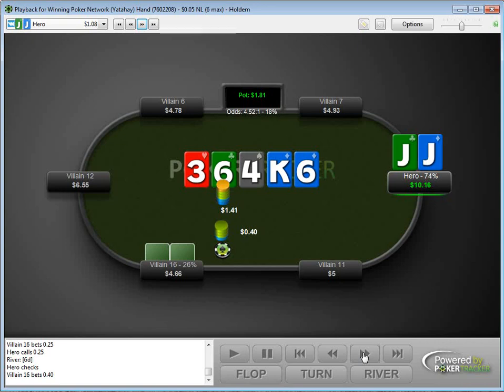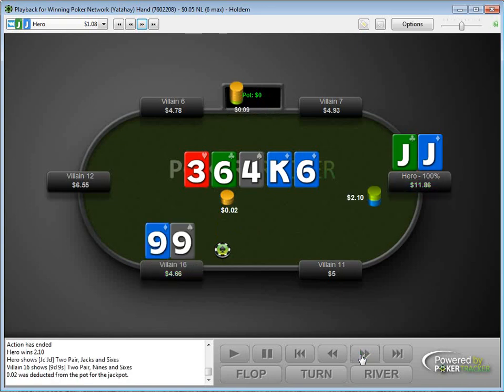I was definitely concerned he had a 6 here because he bet into me when he called my flop bet. He could absolutely have a 6 here and have three 6s. And if he had bet much bigger, I definitely would have folded here. But with his small bet, he could have also easily had a 4 or a 3, and he can't put me on jacks. So I do call his bet here, and I took it down.